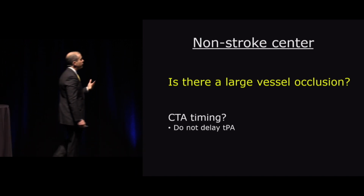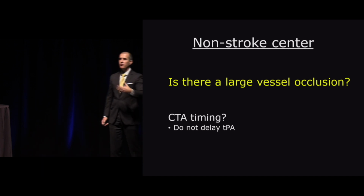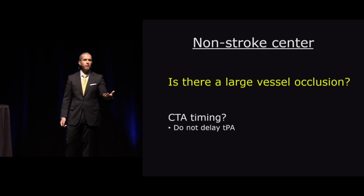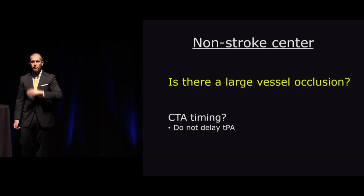When do you get the CTA if you're getting it? Do you get it right away at the same time you get the head CT? Or do you get the non-con, then give the TPA, then send them back? I would argue you probably just get it right up front if you can. That's what we do in our institution. Everybody presenting with a stroke, it's a stroke alert, gets a CT and a CTA right up front.